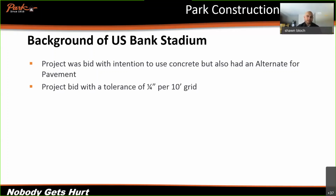In that bid, the tolerances were set to be a 1/4 inch per 10-foot grid, which is fairly typical for tennis courts or other outdoor stadium or outdoor fields and stuff like that asphalt's placed down on.